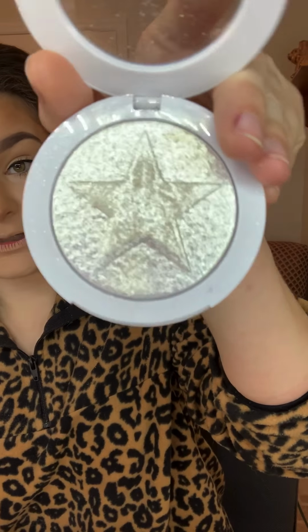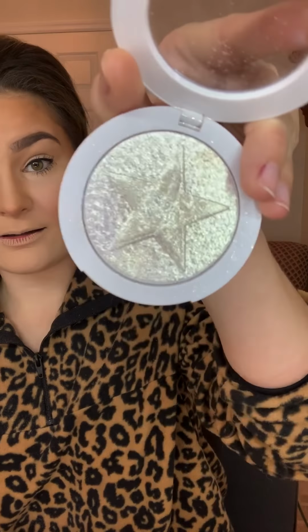After I have my powder, my favorite part is the highlight, because I like to glow. Every time I go out, everyone's always asking me, what highlight do you use? Like, what's your favorite highlighter? Jeffree Star, you know. This is his new Extreme Frost. It's in the shade Sour Ice. You are gonna be glowing if you're wearing this. Like, I'm extra anyway.